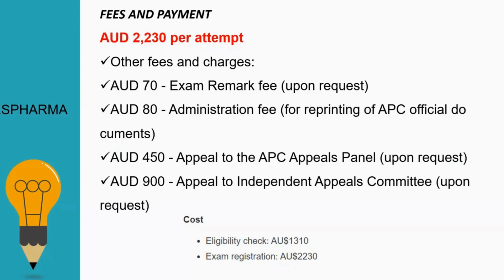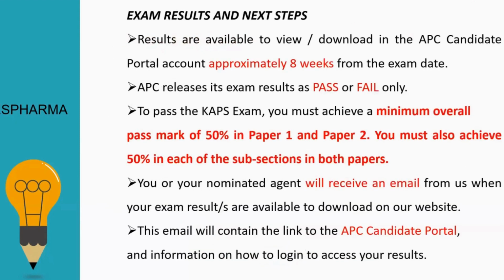It is an easy exam, not that hard compared to NAPLEX and PEBC, because a lot of my friends and people I know have cleared KAPS on the first attempt. It's just a matter of studying and gathering all the important resources. Once you write the exam, I think results will be available in your APC portal. It takes about 2 months, I think, and they will give you pass or fail.